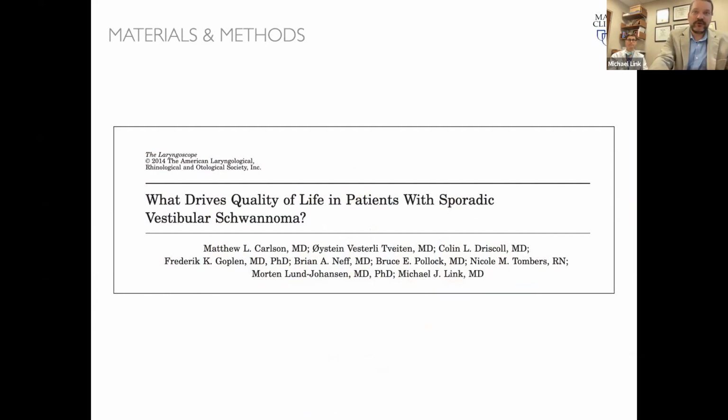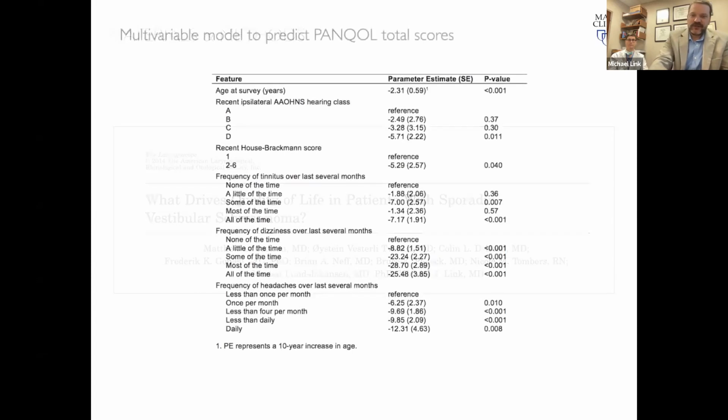Meaning, is it worse to have really bad tinnitus, or is it worse to have really bad dizziness? Or is it worse to have really bad facial nerve paralysis, or worse to have really bad headache? And so probably an important thing to say is hearing loss and facial nerve paralysis overall is more common than having worse dizziness. But if you have really bad dizziness, or if you have really bad headaches, those had a higher impact than even having hearing loss.